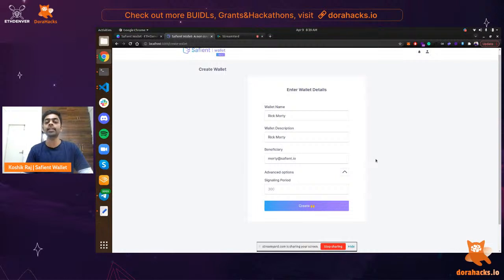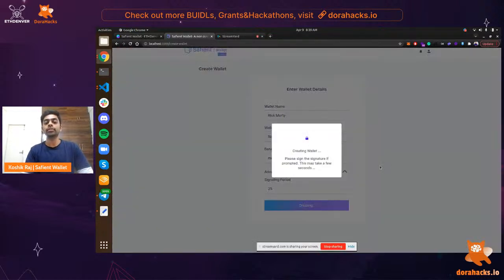What this means is that when the user creates a wallet, the beneficiary can access this at any time. All they have to do is create a claim, and there is a signaling period that will be given to the owner of the wallet to reply back whether they are present and active or not. It's how much time the owner gets to react after the claim has been created. If they don't react within that period, the beneficiary will get access. This is one of the simplest claim methods that we have. Let's give 25 seconds. Let me create.